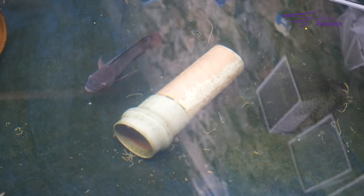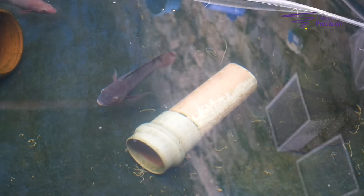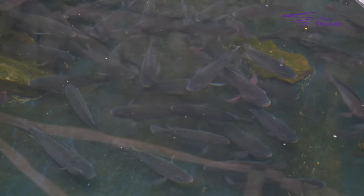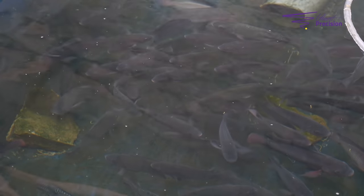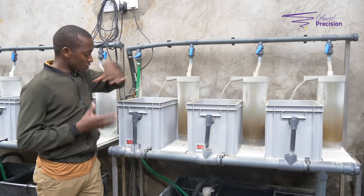Every 10 days, we come into these tanks. We collect all the male eggs from the females, take the eggs into the incubation system where we incubate them, and then rear them to the size that we want. After we have collected our eggs, we bring them into this artificial incubator. We use McDonald's jars, so we put the eggs in each jar.